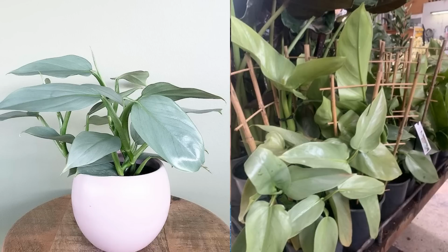And this one, I think, as in this picture, would look great growing up a trellis. That would look wonderful, because I think it probably tends to be a vining plant. Now this one I think is going to be a little bit harder for me to get, because I've been looking at it on Etsy, and for 2 leaves and a couple of nodes, it's like $100. Not going to happen with me.